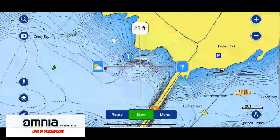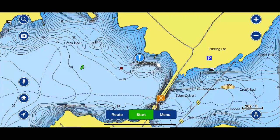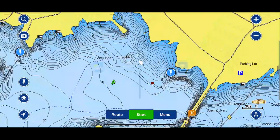The bridge, obviously. Come over here to this side. Notice the big break going on right in this area. You've got these nice flats back here, and then all of a sudden, boom, it just breaks like crazy. So maybe looking out here, right off the edge of that, right where it starts to break.